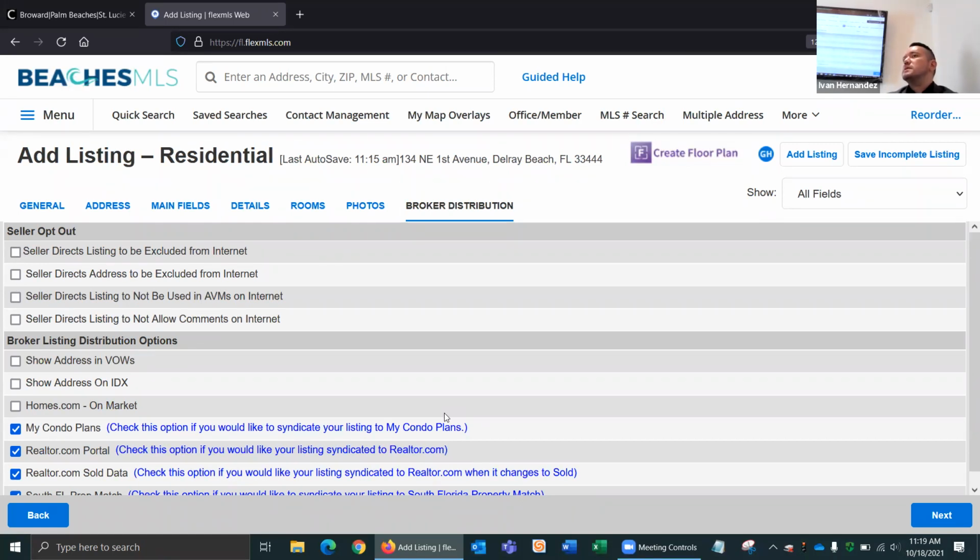And just remember, this is something that people see when they're filling out their listing agreement. So if your seller is reading it with you and asks, what is that? Now you know what it is, because it's on the paper form itself too.